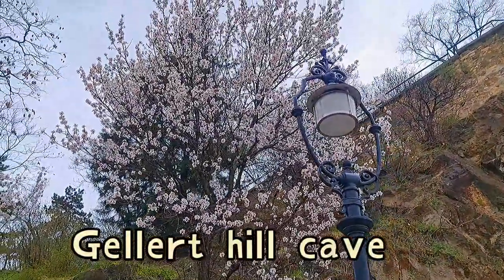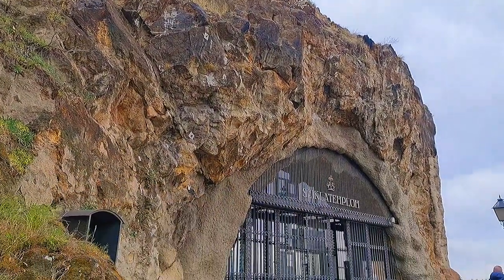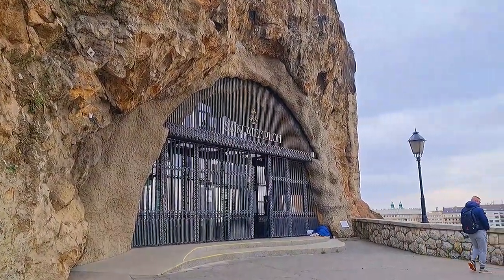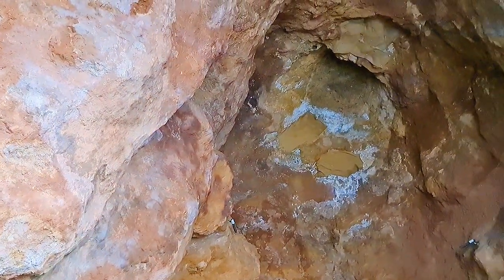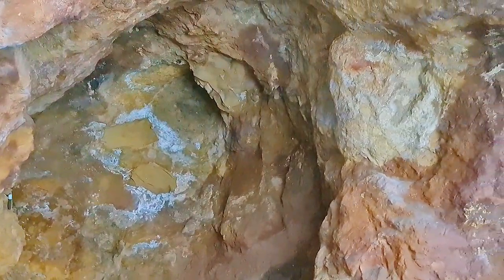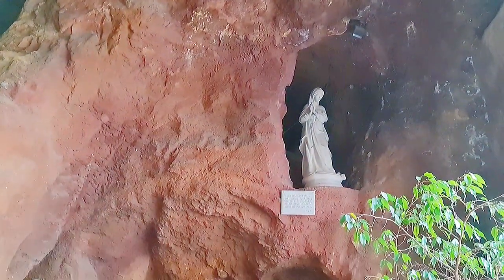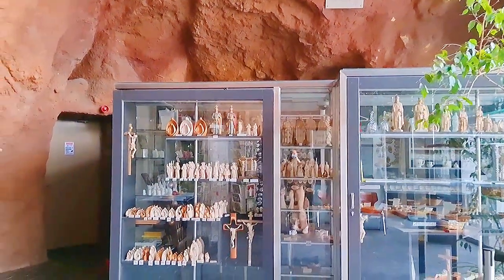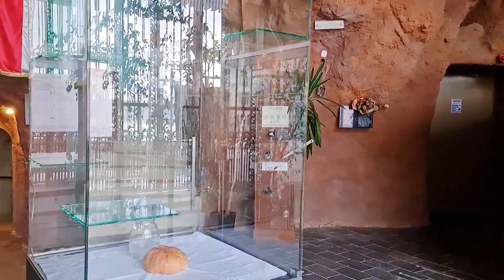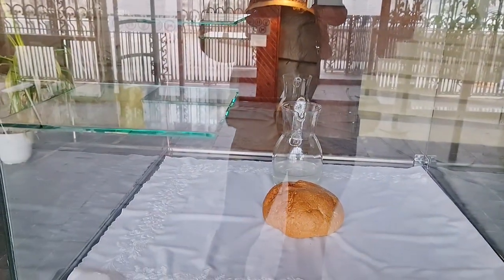Come on, let's go. This hill is part of a network of caves within Gellért Hill in Budapest, Hungary. The cave is also referred to as Saint Iván's Cave. Regarding a hermit who lived here, it's believed he used the natural thermal water or a muddy lake next to the cave to heal the sick. It is likely that the same water fed the pools of Sáros fürdő, or muddy baths, now called Gellért Baths.